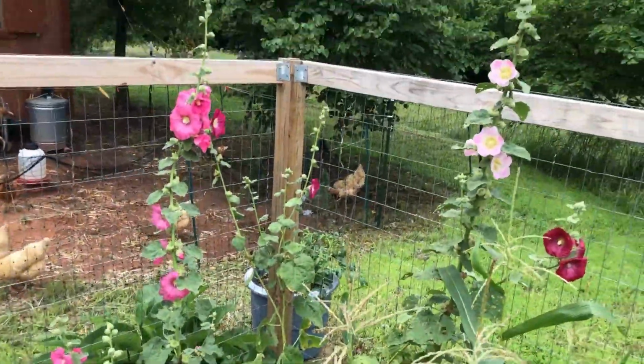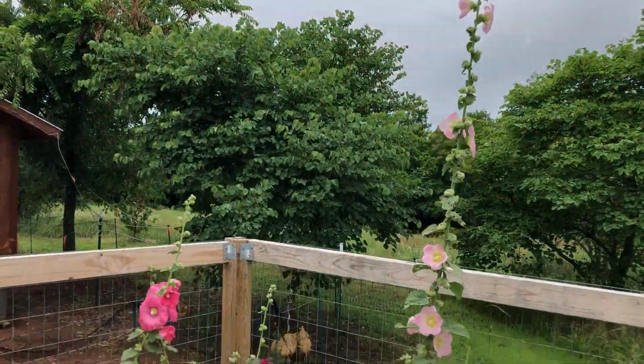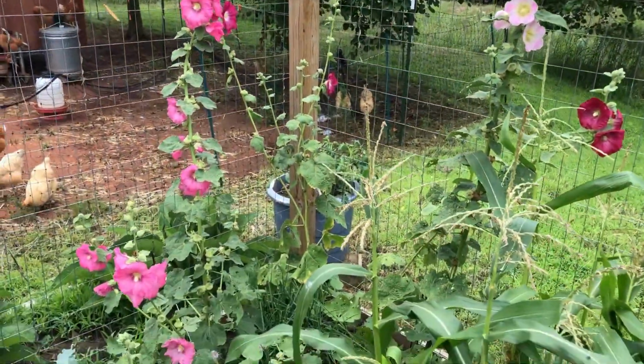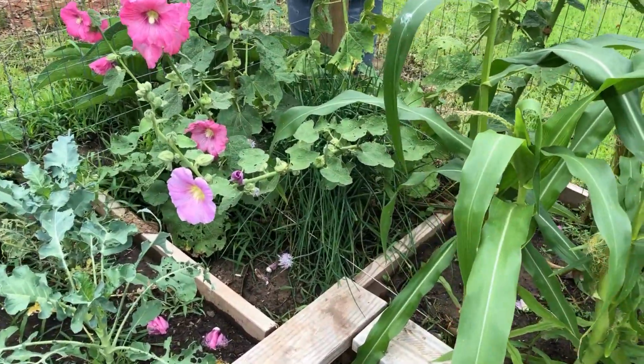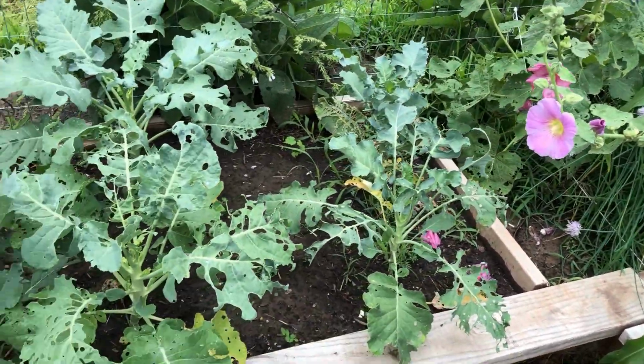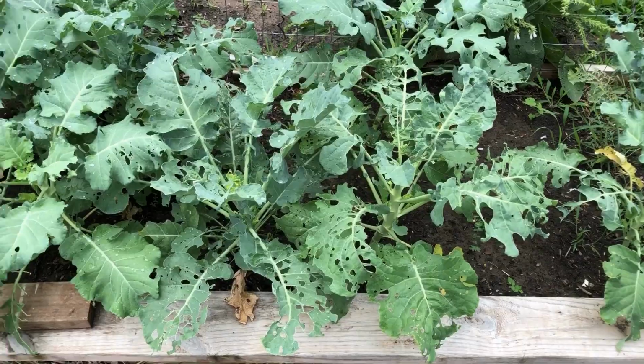And there's some more nice looking hollyhocks slash cockleburrs. And down there in the bottom is chives. And there's some more broccoli that's ate up by the bugs.